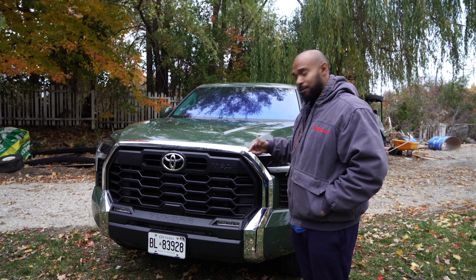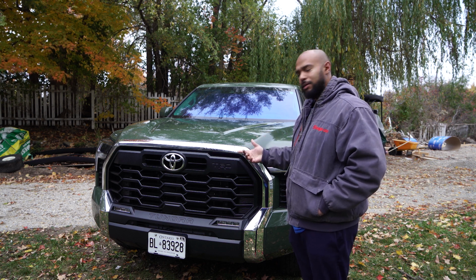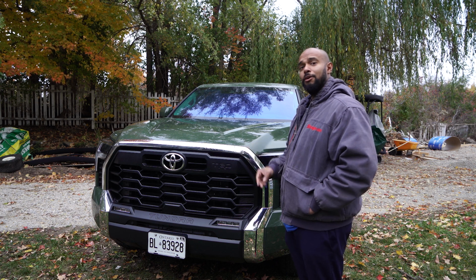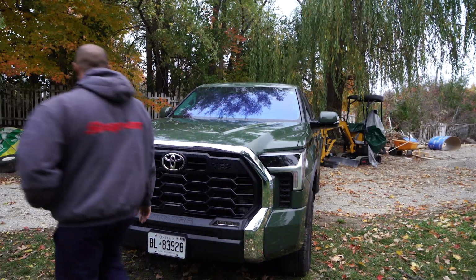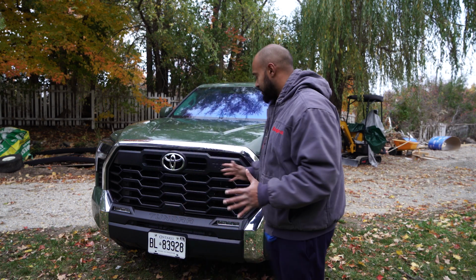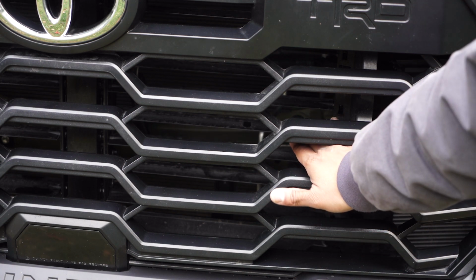But now this grill is growing on me, because every other Tundra I see on the road has a body color matching one, and only the Off-Road packages will have this. And that's how I know they're my buddies. Yeah, nobody likes me. Anyway, this grill is massive, it's huge, but there is so much stuff that happens behind the grill. I hope I can show you guys this thing.